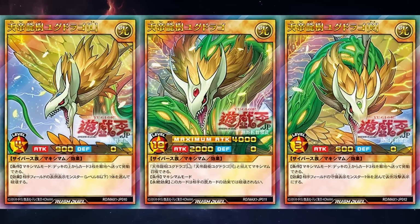I think it still holds up genuinely pretty well, and it's a really, really cool card. Green is my favorite color. I'm sure that helps put it higher on this list. And Yugo Dragon is number 4 for me.